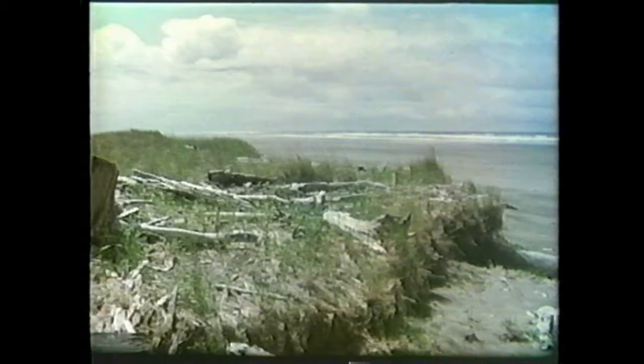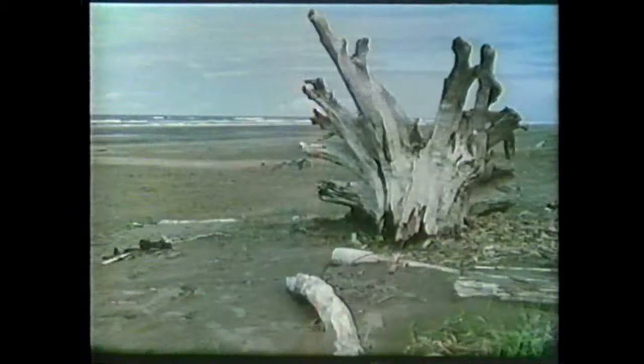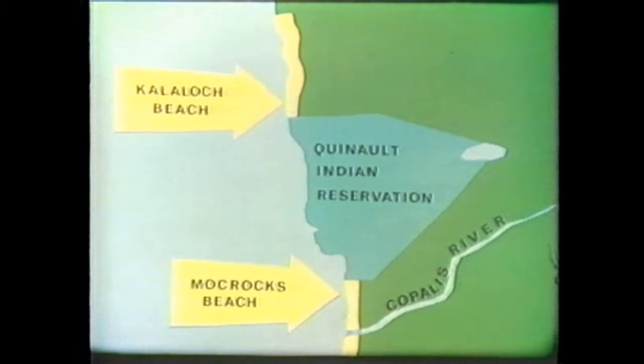Going north is Grayland Beach. Grayland is immediately south of Westport and includes Twin Harbors State Park. North of Grays Harbor is Copalis Beach. Copalis extends from Ocean Shores to the mouth of the Copalis River. The final two beaches are Mocrocks and Kalaloch, a small beach north of the Quinault Indian Reservation. Mocrocks stretches from the Copalis River on the south to the Quinault Reservation on the north.